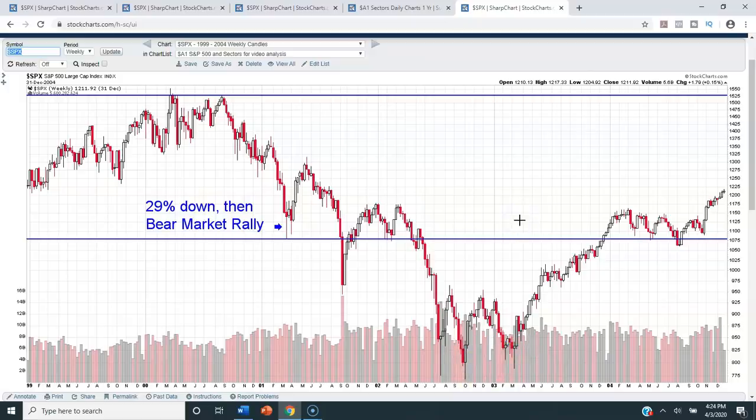Just keep in mind that just because we're down 29% doesn't mean we can't go lower. And just because we've had a bear market rally doesn't mean that the low has been put in. Okay, so just be patient with these things, guys, because these bear market rallies can really suck people in and give people a false sense of security. And also remember that there's a lot more than just the coronavirus going against us here.